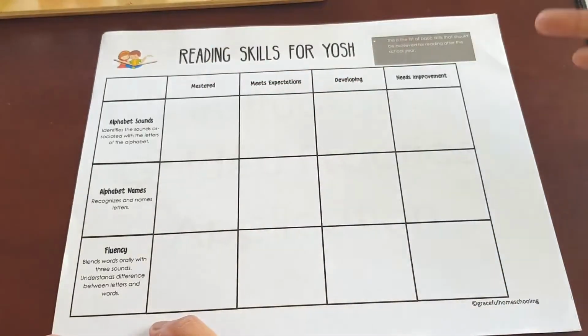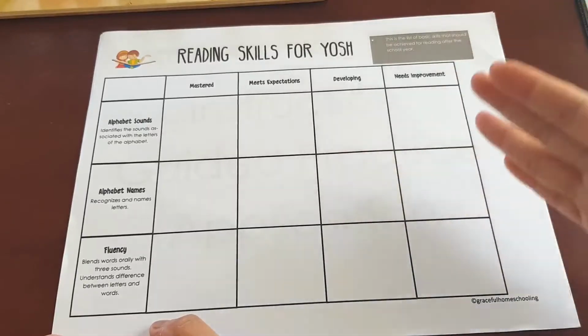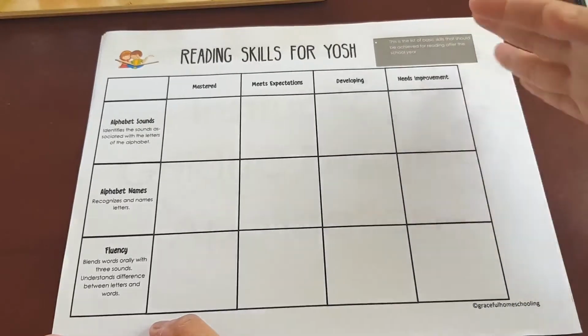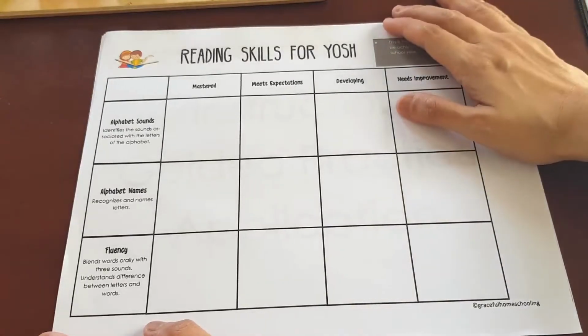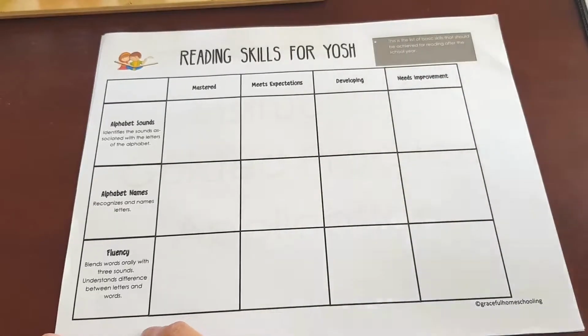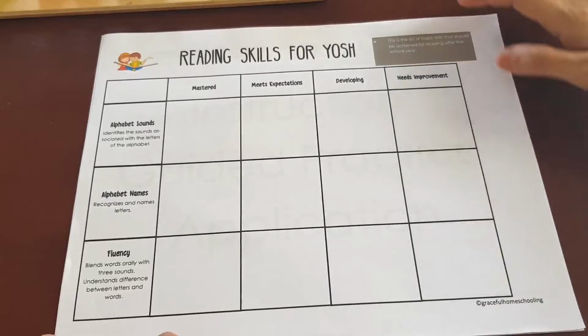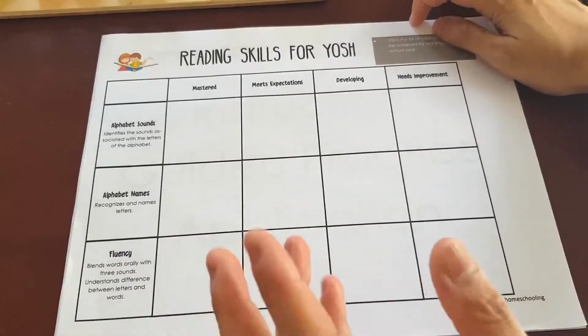So by the end of the year, our hope is that he would be able to blend words orally with three sounds. So when you say three sounds, that would be CVC or yung consonant, vowel, consonant na tinatawag. Like for example, yung cat. Or vowel, consonant, consonant or yung VCC. Okay, yung VCC, an example of that is yung ant. Okay, so by the end of the year, we hope that he would blend words orally with these three sounds. And then he would understand also the difference between letters and words. So that's the reading skills na sinet namin for this school year that we would want to achieve.